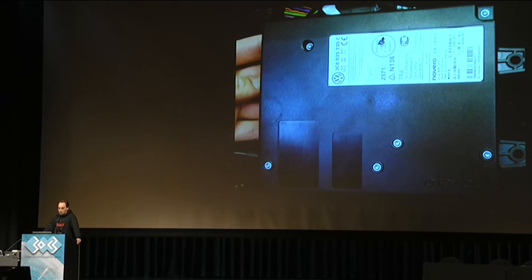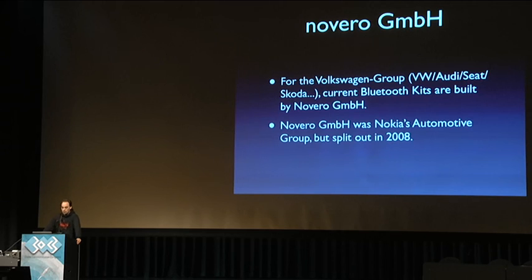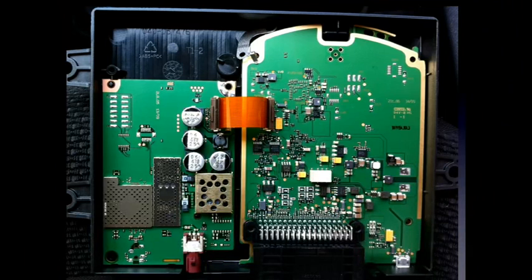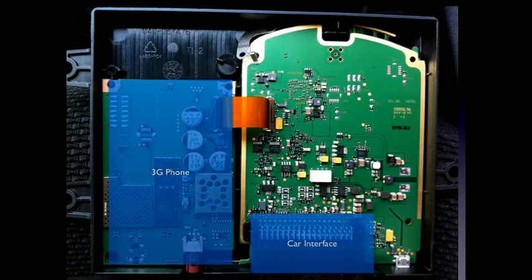It's made by a company called Novero, which is a German company, again. I've never heard of that company, but I looked it up, and it was actually Nokia's automotive group, and they split up in 2008. So we expect to see some Nokia technology in there, maybe. If we open it up, we see this. You can see that there's a 3G modem in it, or basically a phone, right?